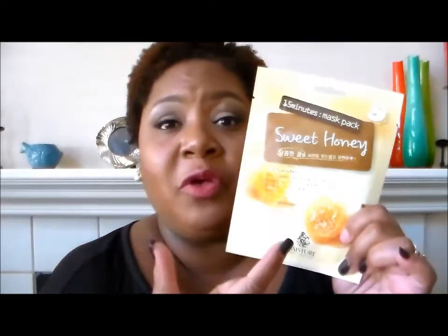You tap that in. You do not need to follow up with moisturizer. You do not need anything else. Your skin is completely soaked up in these delicious serums, and you just have healthy, glowing, moisturized, soft skin. You gotta try these. Google them.